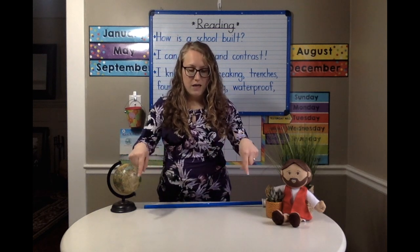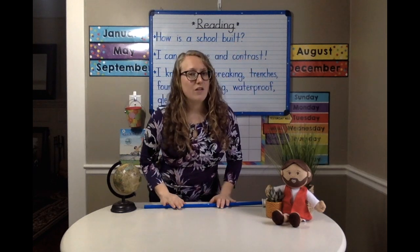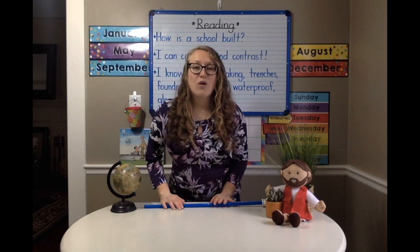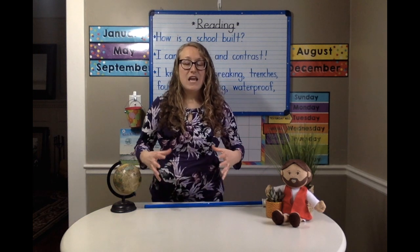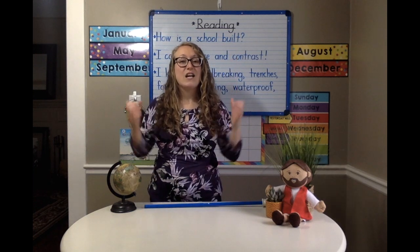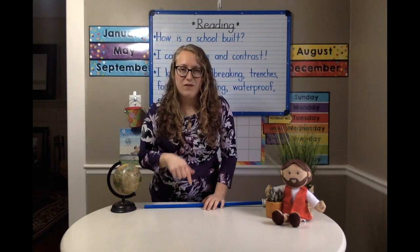What did we say they have to pour to make it nice and strong? Think about the bottom part of a tree trunk. They have to pour the foundation. The foundation is going to help that building stand nice and tall and nice and strong. That is one of the first things you need. So before you start thinking about how you would build a school, remember, no matter how you would build it, it needs a strong foundation.